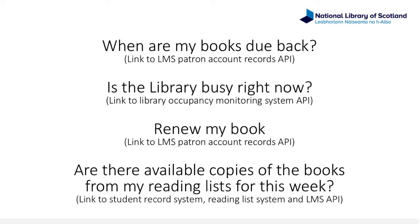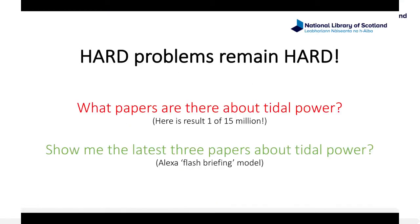So things like, when are my library books due back, might be a good one. Is the library busy right now? Should I get out of my pajamas and actually get onto campus? Please renew my books. Or an even more complex one, are there any available copies of the books from my reading list in the library this week? Now, you'll have noticed, obviously, from the text below, these are the reasons why all the systems you've been buying recently, you've always specified that they have APIs so that we can actually start interrogating them to get more information from them. But of course, hard problems remain hard.